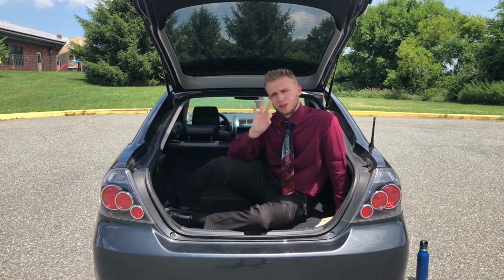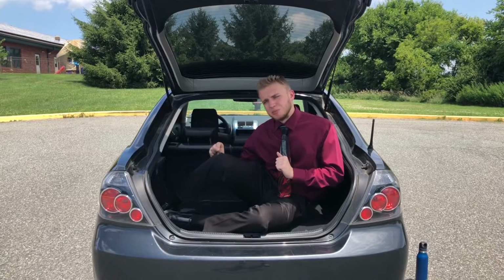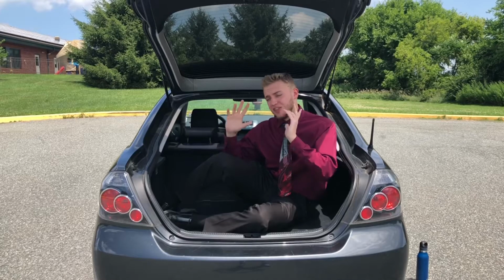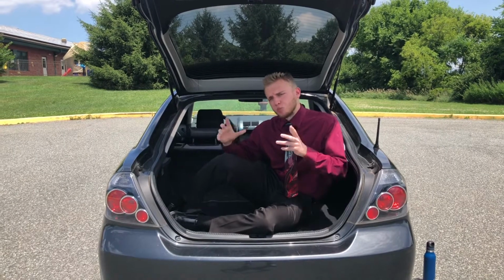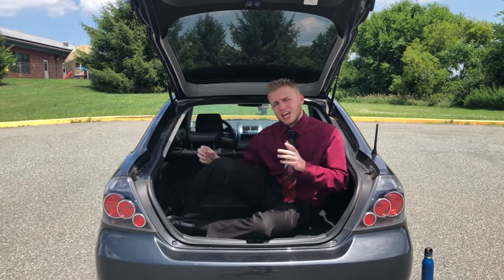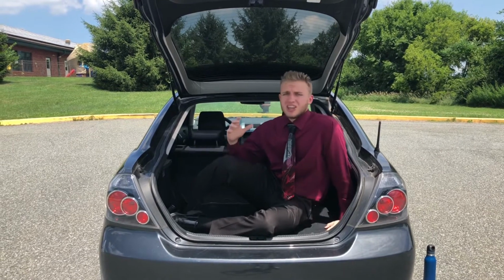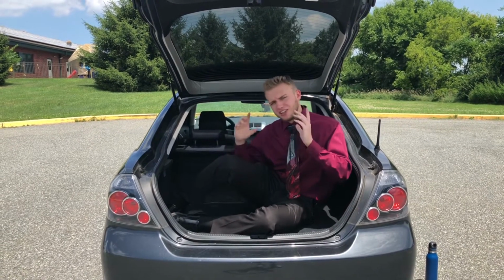contained 3 vehicles: the xA, the xB, and the tC. Scion was aimed at selling to a younger, more affordable niche, and they sold quirky cars like the 3 I just mentioned. The xA struggled to sell, the xB sold decently but not great. Then there was this, the tC.